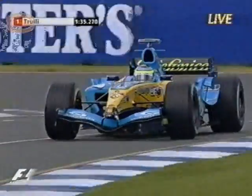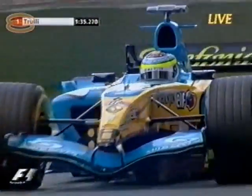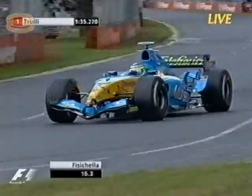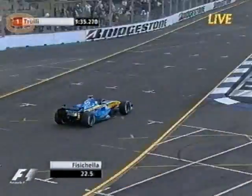Ted, what news can you tell us? Fisichella also on the slick tyres, Martin. I think it's a safer bet for Renault, because this car, as we've seen in winter testing, has bags of downforce, and this will stick it to the track a bit better, make the slicks work better for Renault than they did for Sauber.